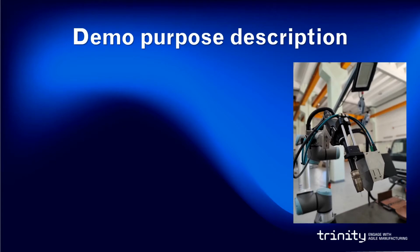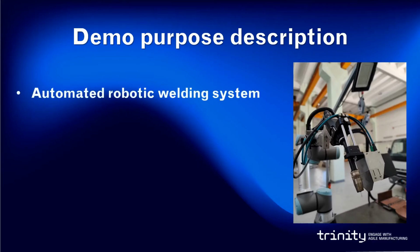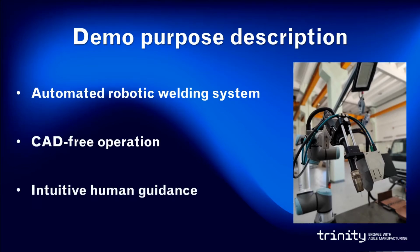Welding is a hazardous and labor-intensive job. The purpose of Trinity ShipWeld is to automate the welding tasks in the shipbuilding industry and thus increase both safety and productivity. ShipWeld does not rely on CAD drawings and provides an interface so that the human operators can efficiently interact with it.